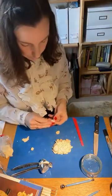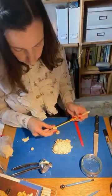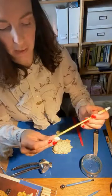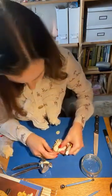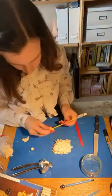And then I'm just going to curl it over a bit. Can you see what I'm doing? Just pinch it, because I think it looks better when it's like that. So I'm going to pinch those ears on there. Let's pinch.